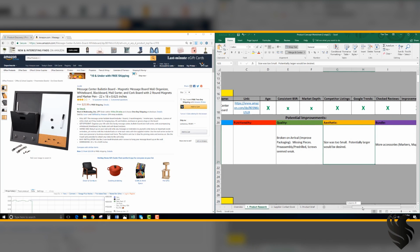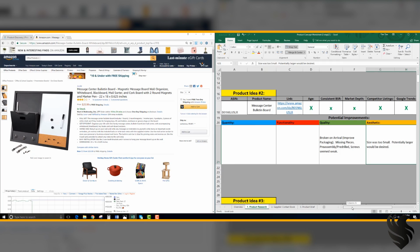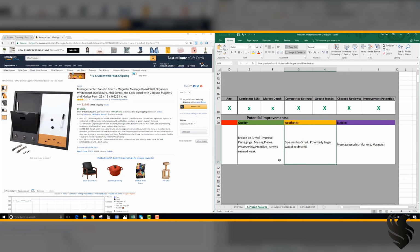All right. So to sum it up, we have this message center bulletin board. We've checked all the different areas. The functionality is fine. No need to increase the quantity. Quality, it often comes broken on arrival, so improve the packaging. A lot of times missing pieces, so inspection. We definitely want to have an inspection on this. We want it to come pre-assembled or pre-drilled, and the screws seemed weak, so we'd want to improve that. The aesthetic, we did have people complaining about the size, and then the bundle, more accessories in here, tacks also. Actually, let's do pins. All right, so that's product number 1.